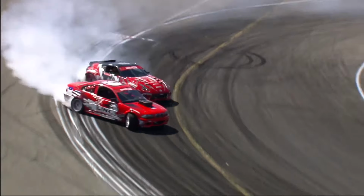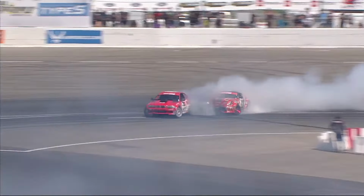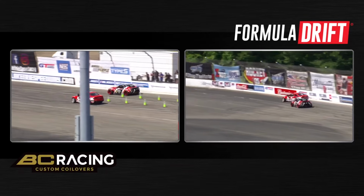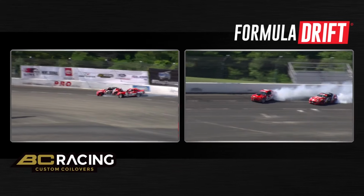Jeff Jones going way shallow, goes on the inside. Looks like Travis Reeder does go beyond that track course edge, but then both of them getting settled towards the latter portion of that final outside zone. Yeah, side by side, instant replay. BC Racing, the official suspension of Formula Drift, go for gold.